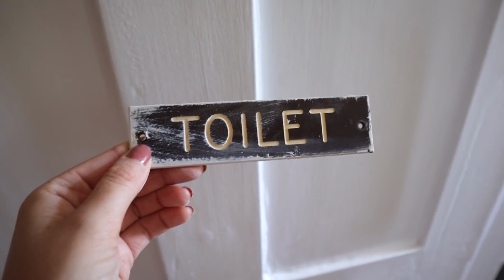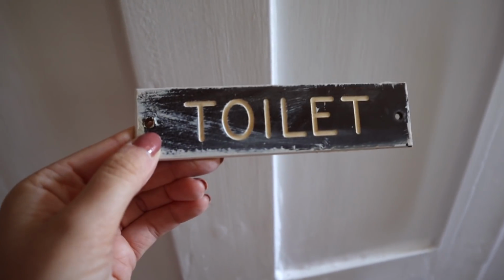And if you're wondering what happened with that little toilet sign, I did keep that because I thought it looked really cool. So I'm gonna reapply that to the outside when it comes time to paint. I couldn't get rid of that. I feel like it's a little bit of history of the house.